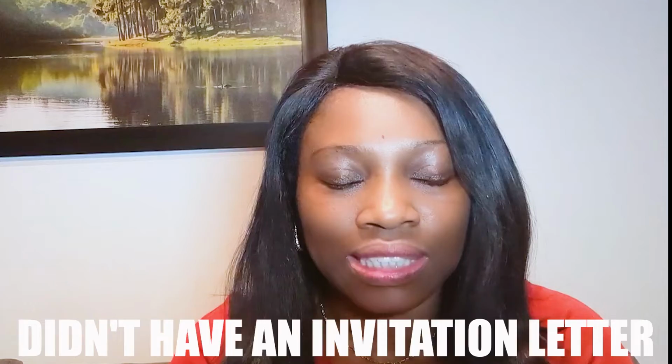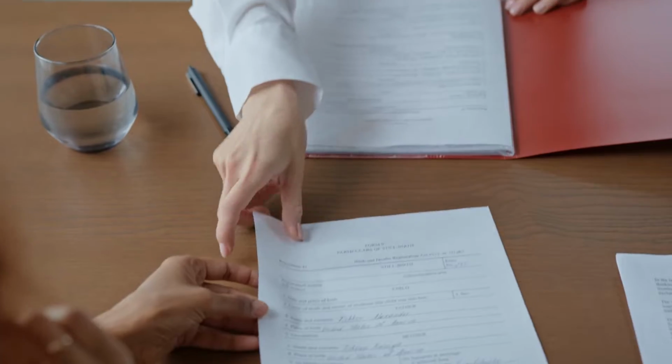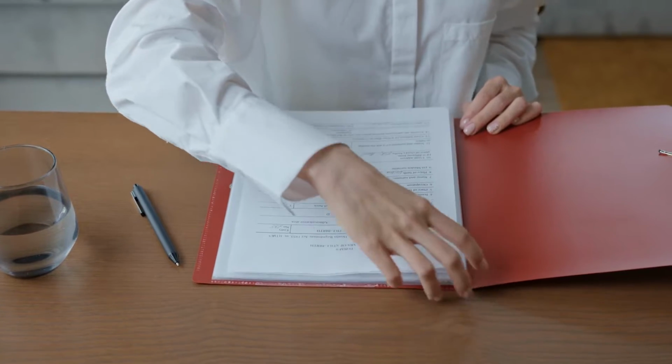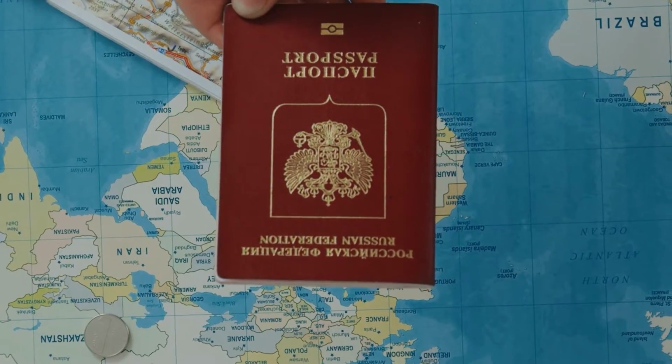I don't think there has been anybody who has been refused just because they didn't have an invitation letter. So please go ahead and put in your application, and stop being scared that not having an invitation letter, or not knowing anybody in Canada, will get your visa refused. It won't.